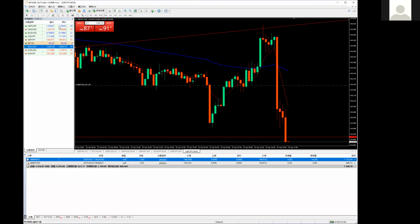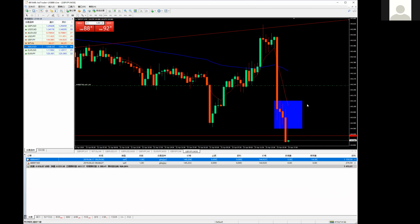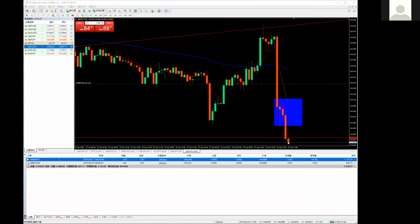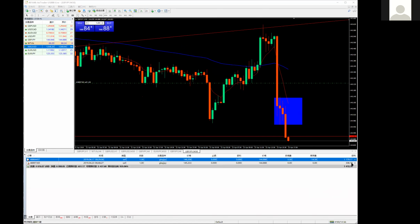Wow, inside bar. Hey guys, sterling yen inside bar, 30 minutes chart. What is your instantaneous, spontaneous reaction to this? What is this? Inside bar, right? So break down inside bar. What did you do? Sell, right? Are you ready? Oh, nice. Okay, good. Enjoy the profit.